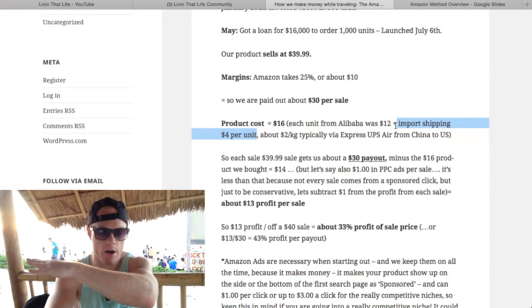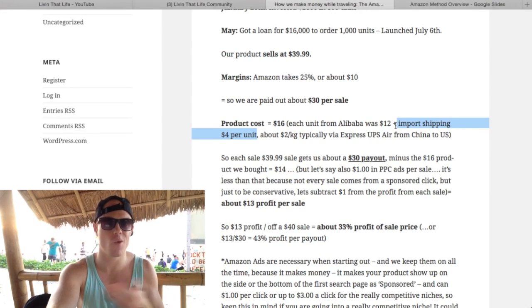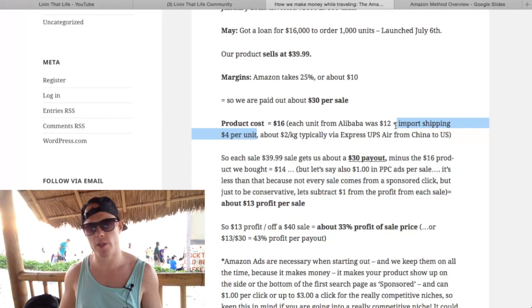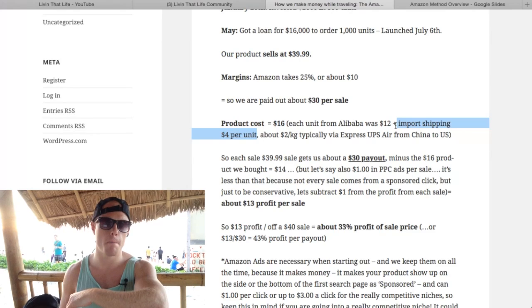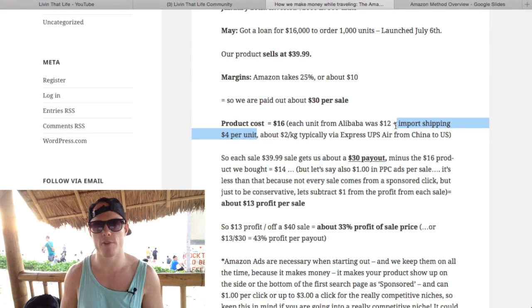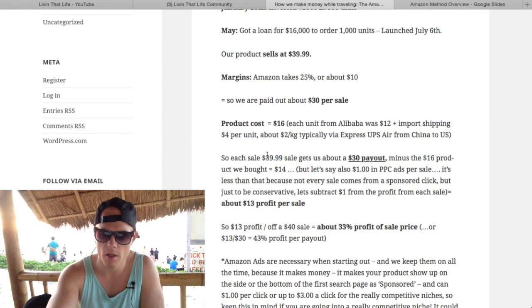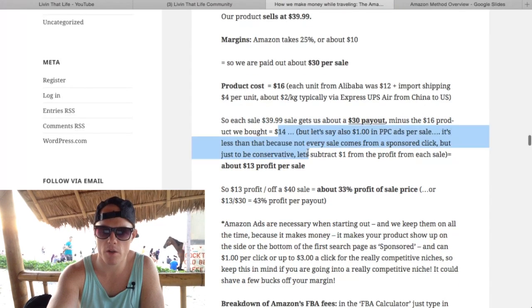That is express air. And the reason why we do that is because sea shipping takes like 2 months and express air takes like 1 week. So that's in order to not run out of stock. But we actually did just place an order right now for 4,000 units to go overseas. It's September right now. Hopefully it will arrive mid-November before Black Friday so we can get those holiday sales. And that's going to save us about $2. So each sale gets us about $30 payout minus the $16 cost, which is about $14 profit.